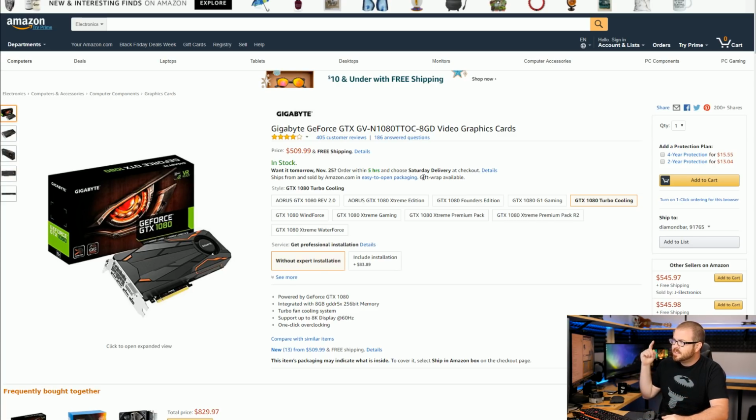This is the GTX 1080. Now, granted, graphics card pricing has been a little messed up over the past few months, if not half of a year. So you can get a GTX 1080 for around $500. You can get a GTX 1070 for around $400. 1070 Ti, I guess, for around $450, although I didn't really choose any 1070 Tis. I was mainly focusing on the 1080s and the 1070s.